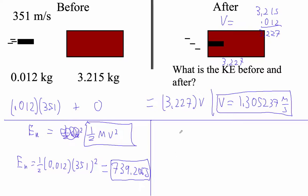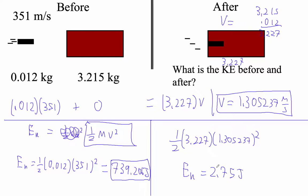Okay, so let's see. The kinetic energy of this is 1/2 times 3.227 times 1.305237 squared. And of course, I'm just going to use the number that's in my calculator. So 0.5 times 3.227 times that number with all of its TI precision, squared. And I get that the energy is 2.75 roughly joules. So you're like, oh my gosh, energy is not conserved.